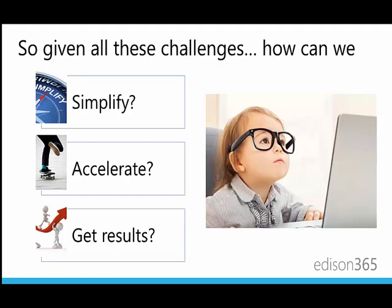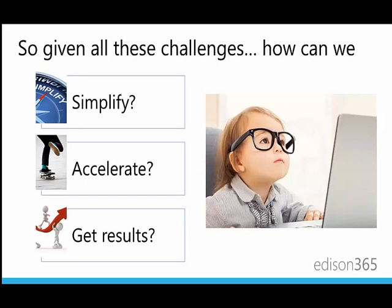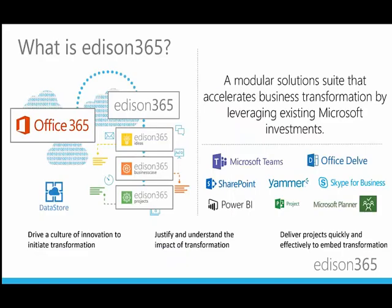So given all of these challenges, what can we do? How can we simplify? How can we accelerate? And how can we drive towards better results? That's where we're going to dive in next so we can talk more about these actual processes today. Now I'm demonstrating on a Windows PC, and on this PC we can go through and look on a browser. I'll call up my phone in just a minute to talk a little bit more about the approach for mobile. But let's frame up what Edison does directly first before we dive in.